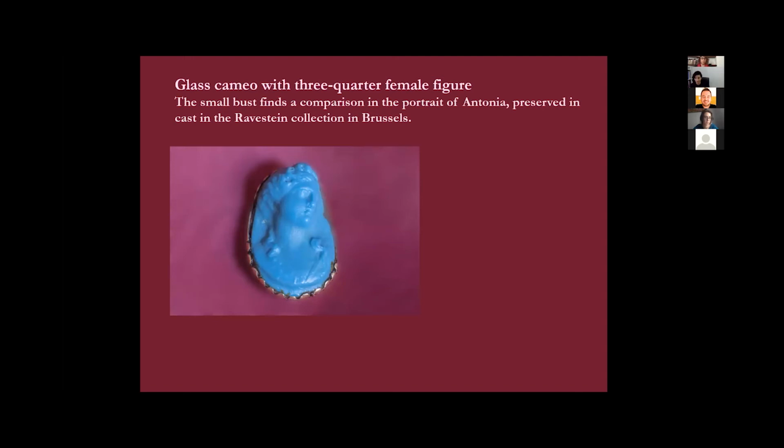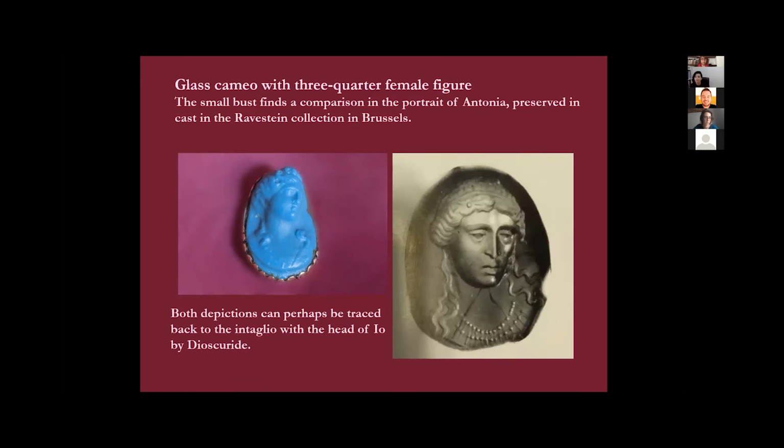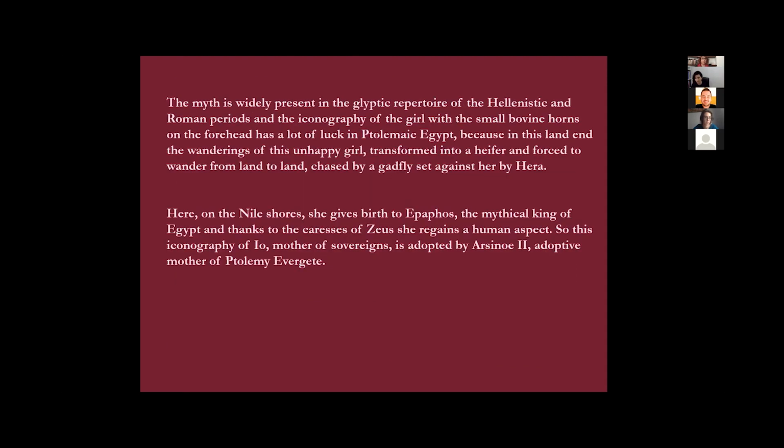The small bust finds a comparison in the portrait of Antonia, preserved in cast in the Ravestein collection in Brussels. Both depictions can perhaps be traced back to the intaglio with the head of Io by Dioscurides. The myth is widely present in the glyptic repertoire of the Hellenistic and Roman period, and the iconography of the girl with the small bovine horns on the forehead has a lot of luck in Ptolemaic Egypt, because in this land the renderings of this unhappy girl, transformed into a heifer and forced to wander from land to land, chased by a gadfly set against her by Hera.